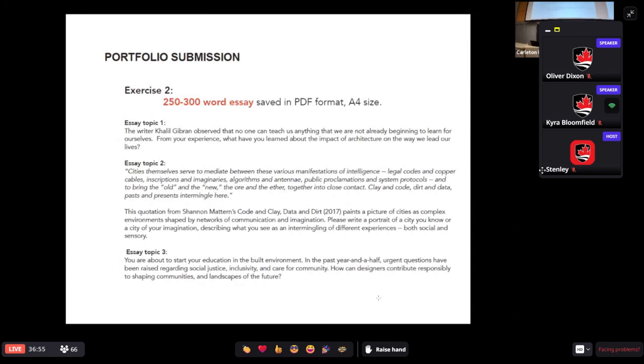Then we have the essay questions. These questions are a bit weird. They're a bit different. They're intended to make you think. What we're really hoping is that you can't just take an essay that you wrote for English class 3 months before, change the title and submit it to us. We want you to have a position on this stuff. Tell us what you think, tell us what you've experienced, tell us what you know.